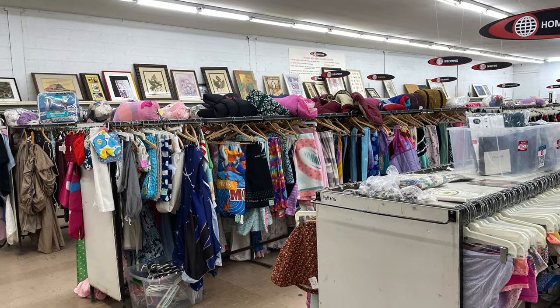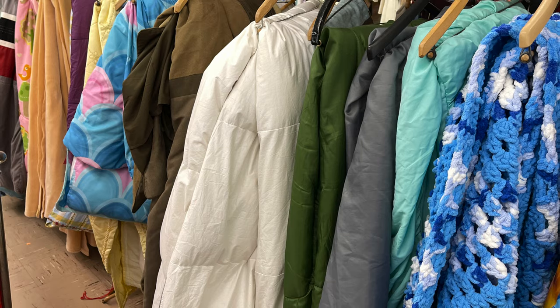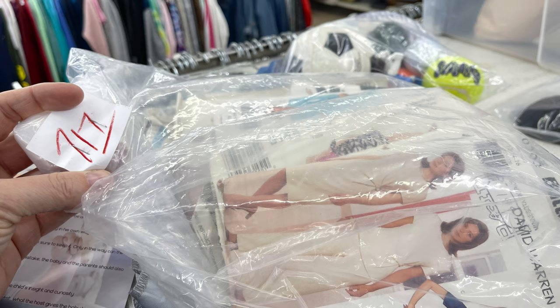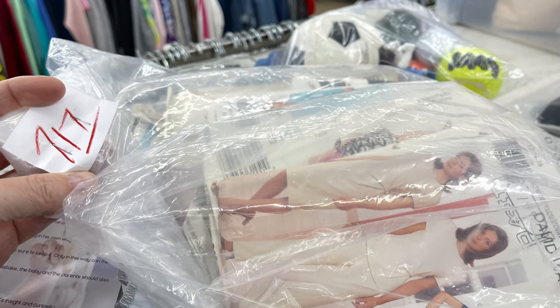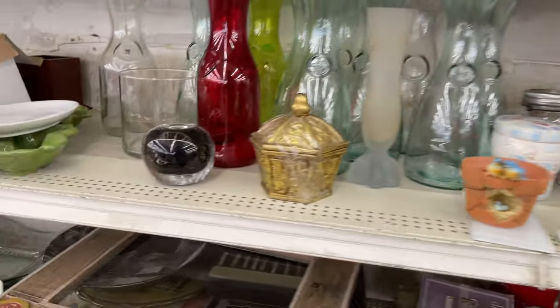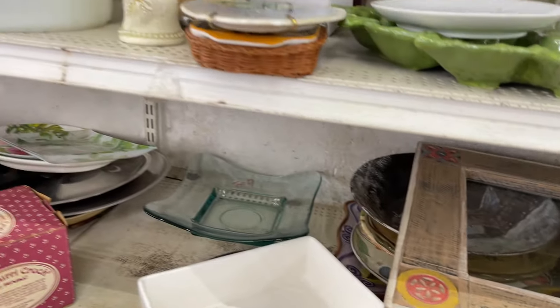Time to check out linens. I saw a lot of good but new items. There were a few Afghans, kind of pricey. They had a lot of vintage patterns, but they were $7.17 a bag, which I thought was kind of high. I'm really amazed by how much prices have just jumped up in my area.